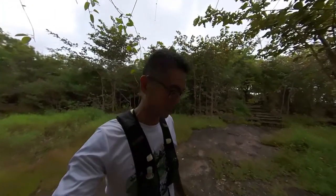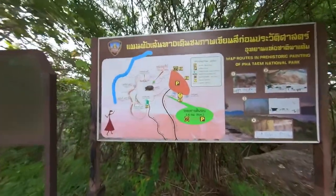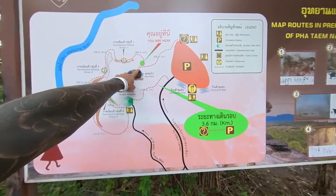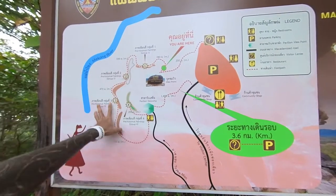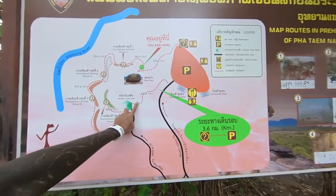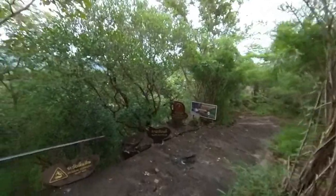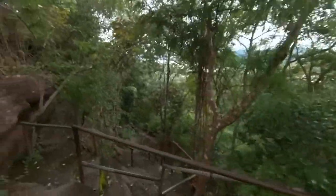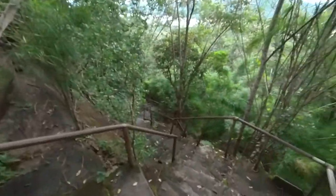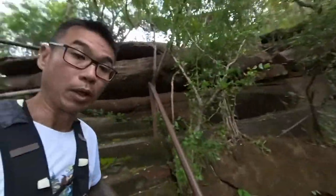Okay, so let's head on to the cliff painting route. This is the map of the cliff painting route. As you can see from here, I'm here, so it's going to take the route over here. There's four groups of painting, group 1, 2, 3, 4. It's actually a loop, and then eventually you come back here. As the saying goes, what goes up must come down. So enjoy now and suffer later.